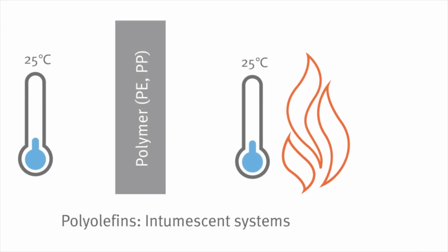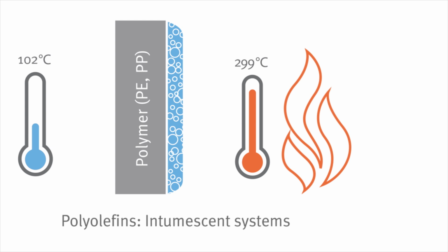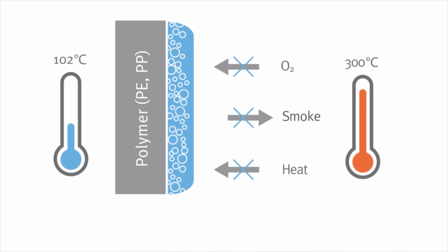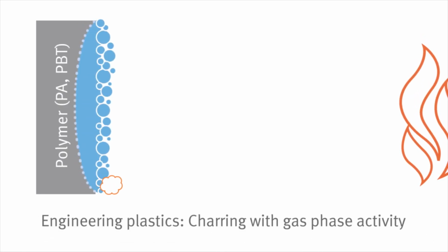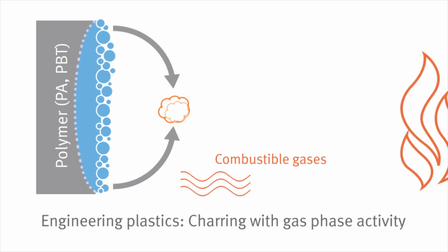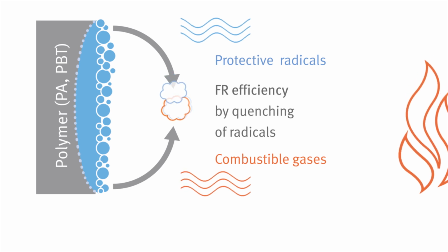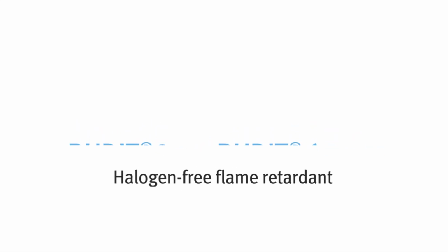When exposed to fire, intumescent systems from Budenheim create an insulating foam with non-flammable char. No smoke, no fire. Engineering plastics need a different strategy. Radicals are active in the gas phase. They quench the flammable gases from the plastics and the fire is extinguished. The BUDIT 3 and 6 series provide halogen-free flame retardants.